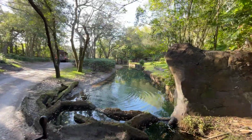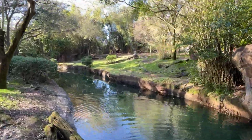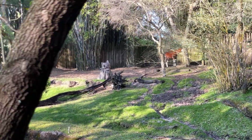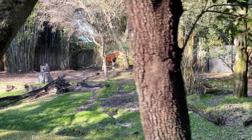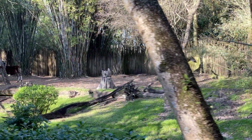The first stop on our adventure leads us here to the Little Aturi Forest. The Little Aturi Forest is home to many animals that are pretty shy and reclusive. They rely heavily on natural colorations and markings in order to camouflage from predators. Over on the right-hand side of the truck, we have not one, but two okapi.